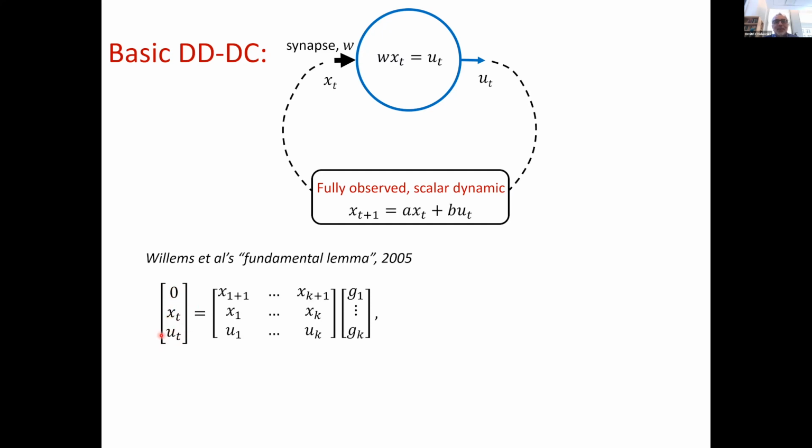Ut is a variable that has to be found by solving this equation, where this is a matrix of previously seen data, and g are the coefficients that are actually also unknown. So what we're going to do is solve for these coefficients g from the first two equations, and then plug in those g's in the last equation and find ut.